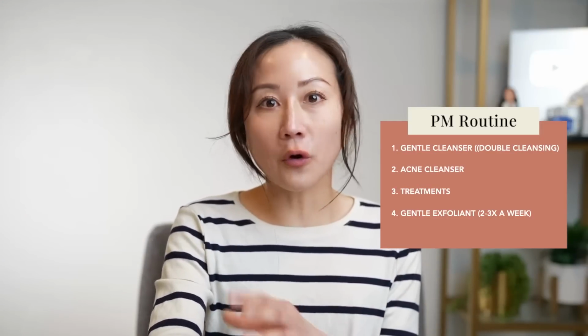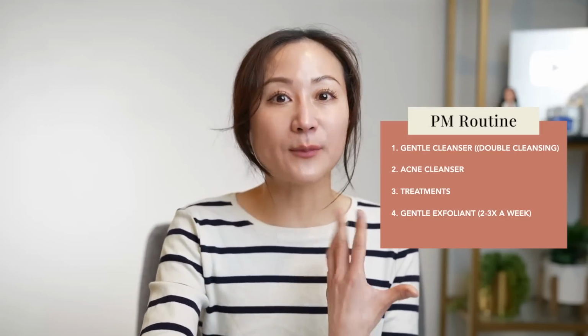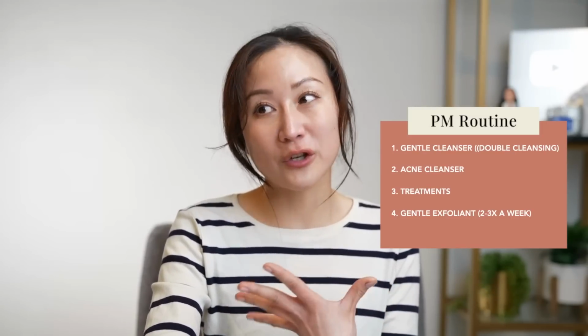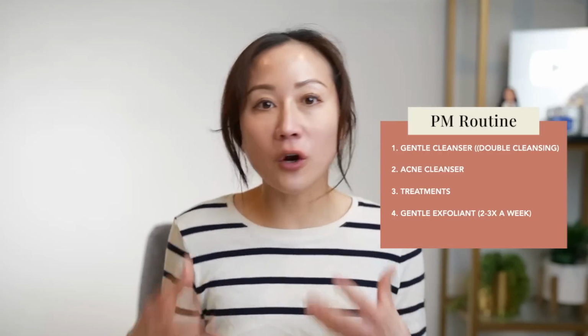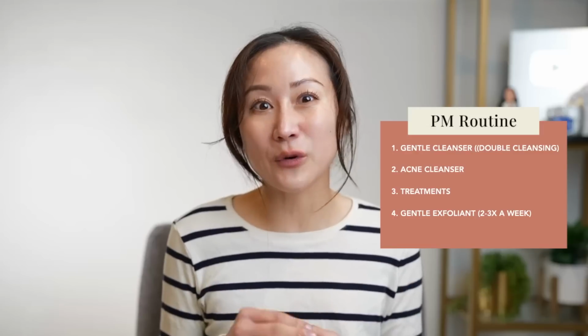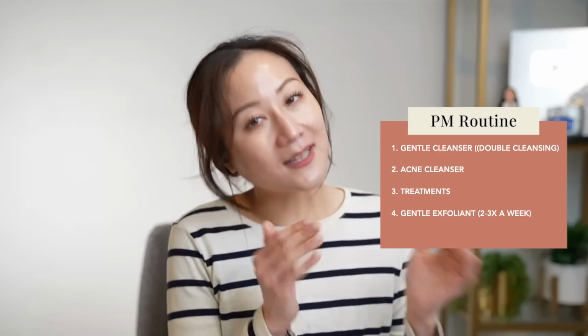Okay, next let's add in a gentle exfoliant. Exfoliation in general for most people should only be done maybe 2 times a week, 2 to 3 times a week at most. Especially as we get older and more mature, our skin gets more sensitive. I love that skin cycling trend. You figure out a routine that works for you, but most of us, because we're using more products besides an exfoliant, should not be using an exfoliant every single day, unless that's the only thing you're using.